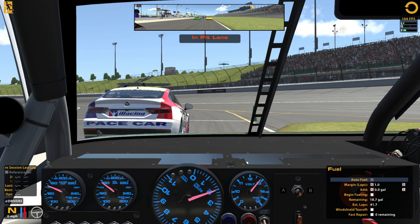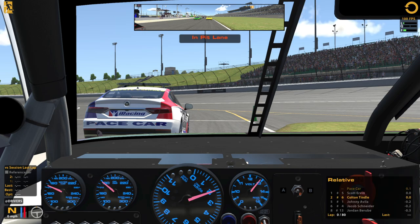80 laps. Estimated 41.7 for fuel. So pretty much going to run it dry, looks like. And 2 sets of tires. So we're going to have to be smart about how we use those, too. Could be interesting. I'm looking forward to it.